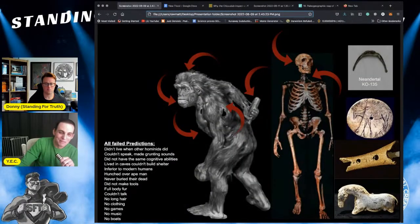So I made this one because this is so simple right here. When we look at all the predictions that they made that have completely failed through time, and look at all these failed predictions that they made, that they didn't live with other hominids. Well, guess what? They interbred with Denisovan, Homo erectus, and modern humans. That's case closed. They couldn't speak. They grunted and made sounds. That's completely wrong. They spoke to one another. They found both the FOXP2 genes, the copies that are used for vocalization. Neanderthals had the exact same ones humans have. The hyoid bone, as you can see up here, for speech.